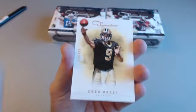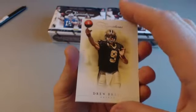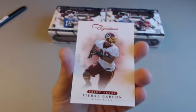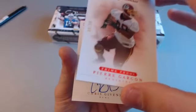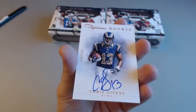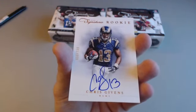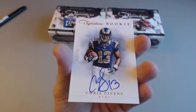I found one. I'm good. 499, Vernon Davis. Drew Brees. Pierre Garçon to 99 for the Skins. Hit will be a rookie on-card auto of Chris Givens for the Rams. GC83435. Nice autograph. At least he put some work into it a little bit.